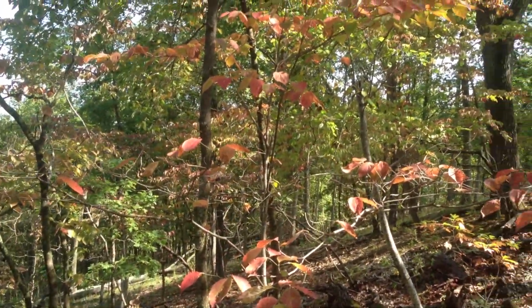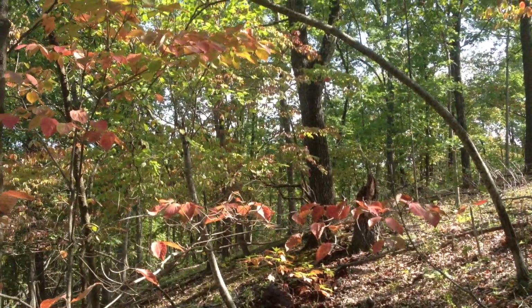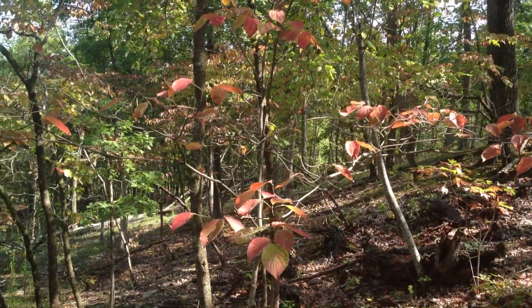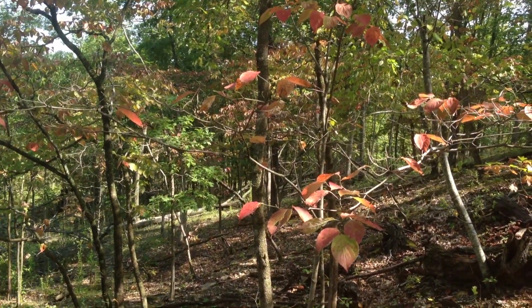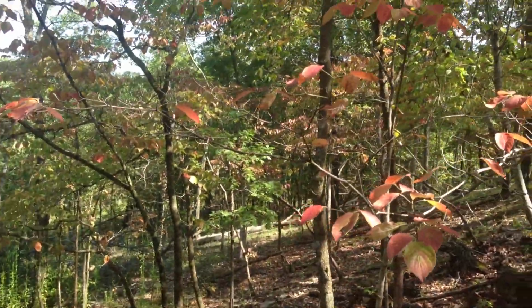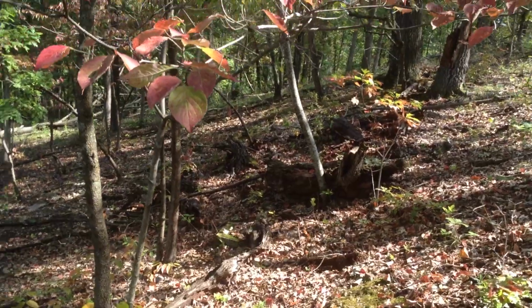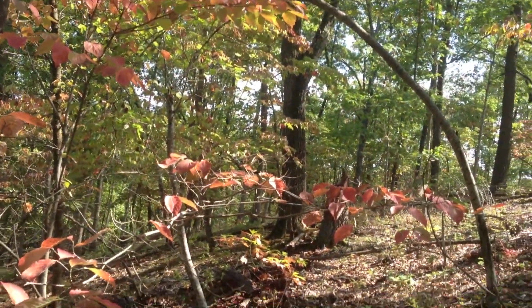It got a little rough, but I just figured out it's tough to run this four-wheeler up this hillside with one hand on the camera and no power steering. I wanted to get to the top of this knoll because it looks like a natural clearing, so I'll go for it.